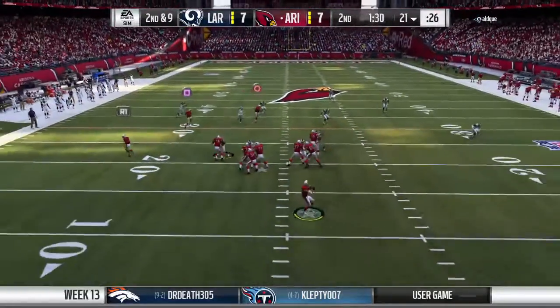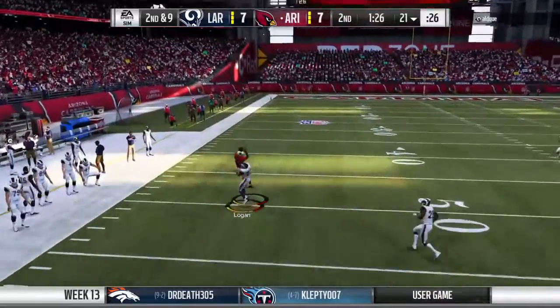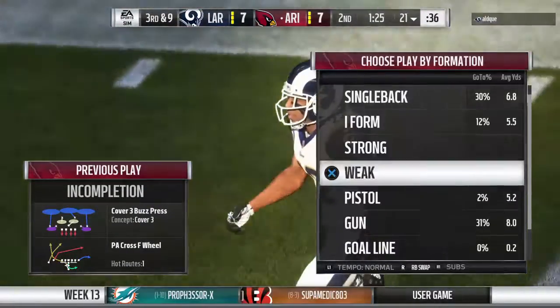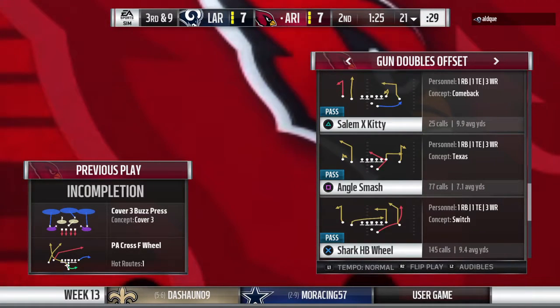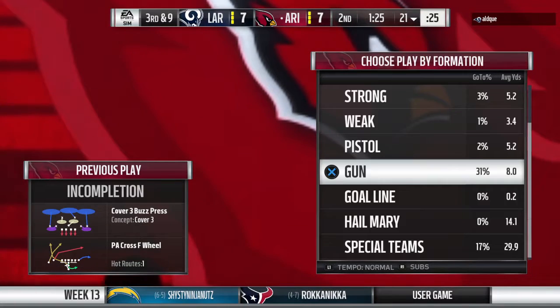To throw on 2nd down, Murray. He's going to rifle one deep left side. And incomplete there. A nice hit jars the ball free and brings up 3rd down. It's a lot of contact going on there. And in the end, unable to keep 2 hands on the football and bring it into his body. Everything looked pretty good until the finish.